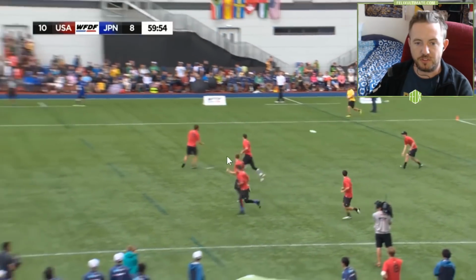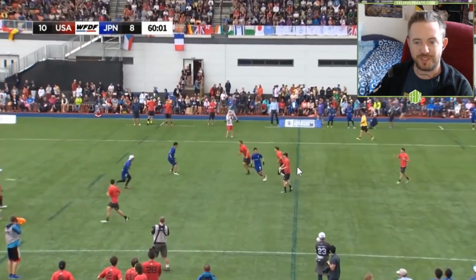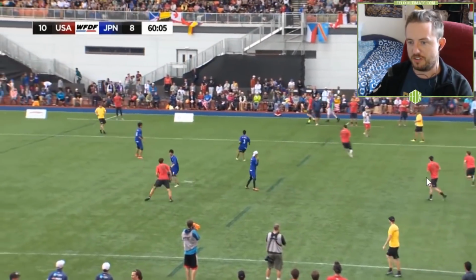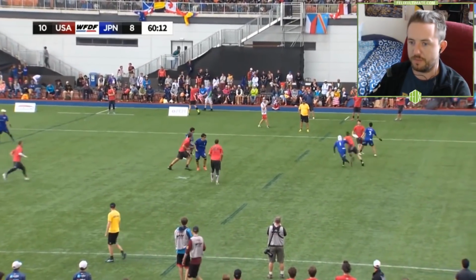The USA seem a little baffled by the situation. You can see them all turning around and checking downfield, and these passes aren't very comfortable for them because it's such a strange situation. But after this, and after they get the disc into the Japanese half, the play is fairly normal for that game.